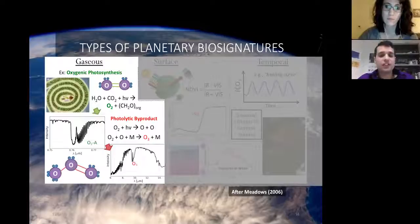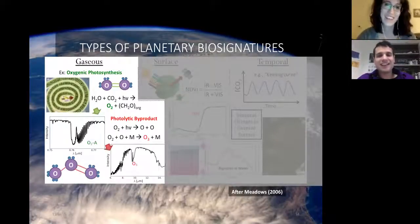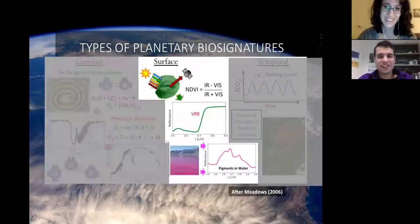And that oxygen as a waste product in our atmosphere over many billions of years has built up to a detectable amount. And there's also a byproduct of that oxygen, which is ozone, which is also potentially a detectable gas. Okay, we can go to the next one.